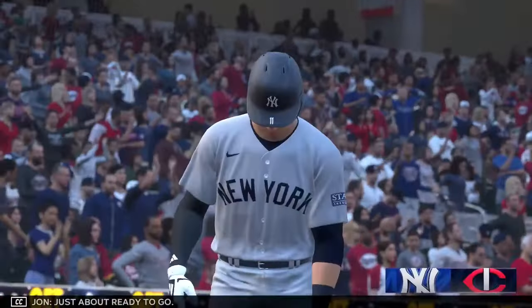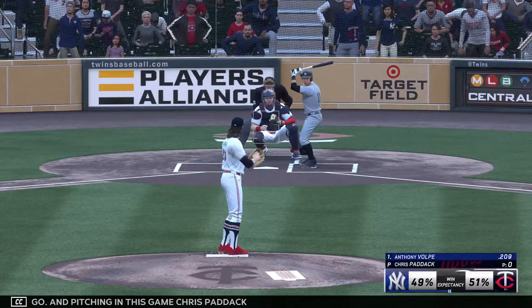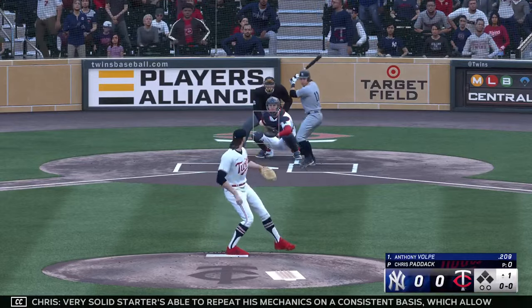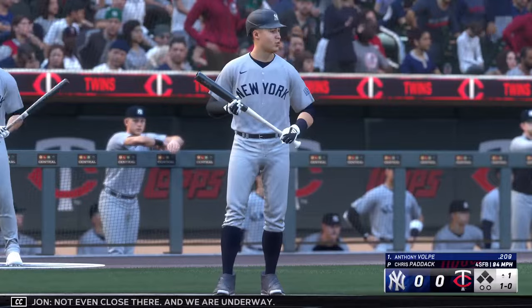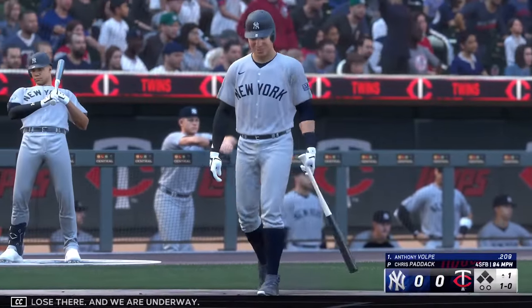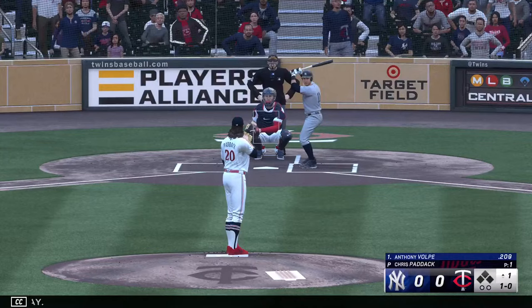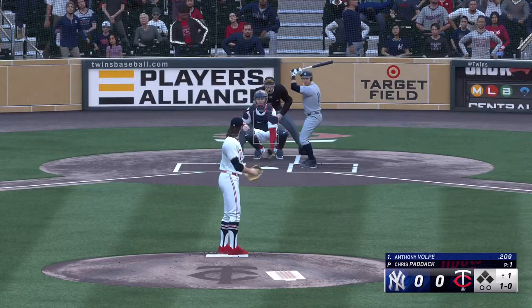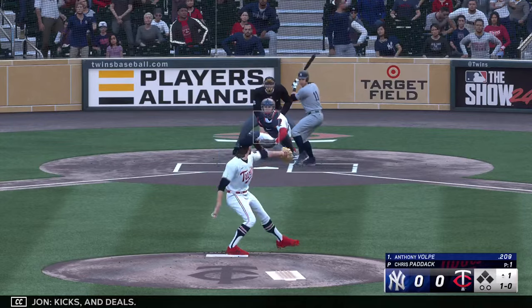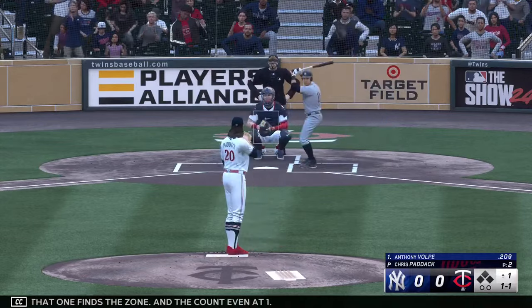Just about ready to go. And pitching in this game, Chris Paddock. Very solid starter, able to repeat his mechanics. 1-0. Not even close there. And we are underway. Kicks and deals. That one finds the zone. And the count even at 1.